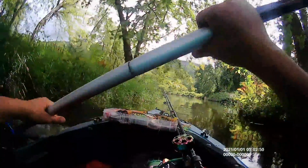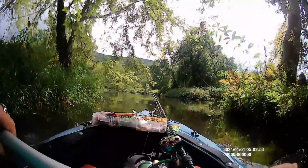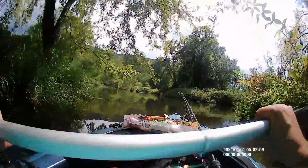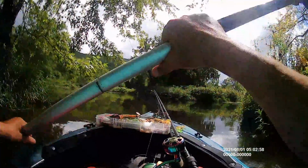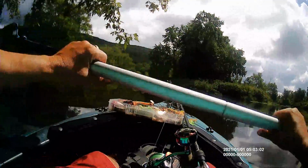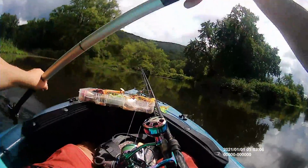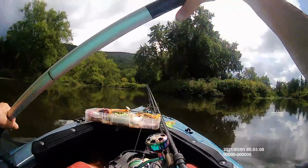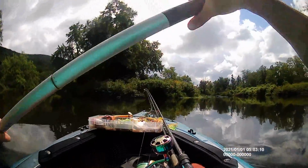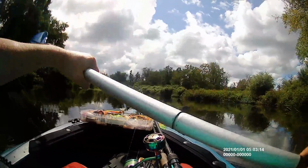Well, the Housatonic is a great example of a meandering river. You can see as I'm pulling out of this little slough that it carved, the main channel comes and hooks to my right, and there's another slough right there, an old oxbow where the river meandered. Very neat river. So many ways.